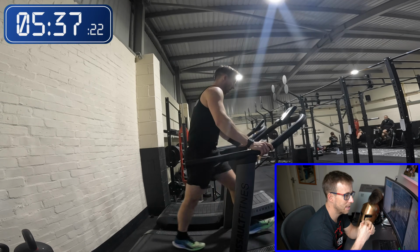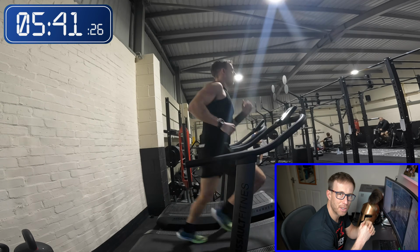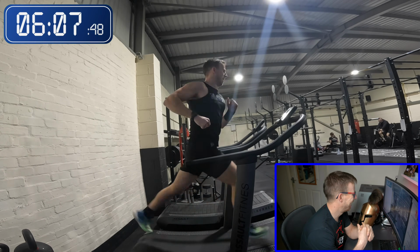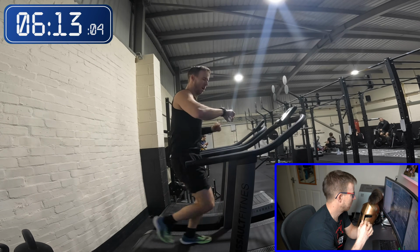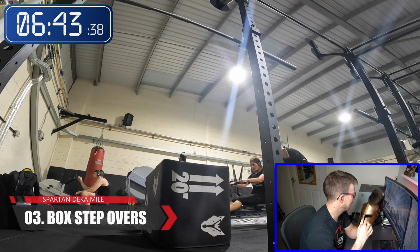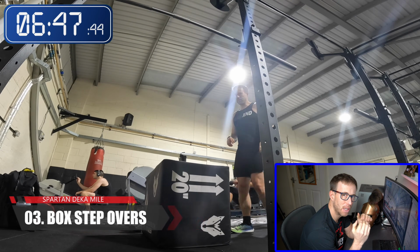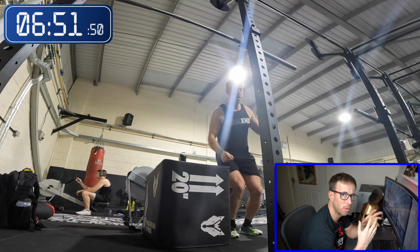And back for the next 160 meter run. I was trying to position the cameras in different positions so you didn't think I just reused the same footage. And that's it. That's the next one of those done. And on to the next thing. So station 3 is the box step overs. Now I've seen videos of people doing this and they really keep their hips low to the box, and as they pass over the box they're almost in a squat.